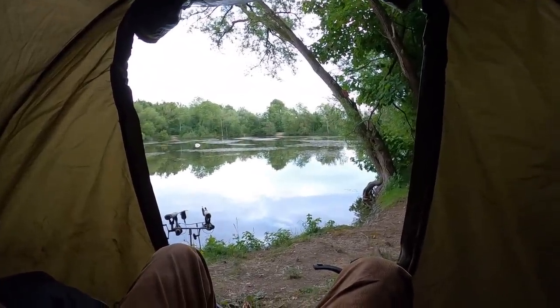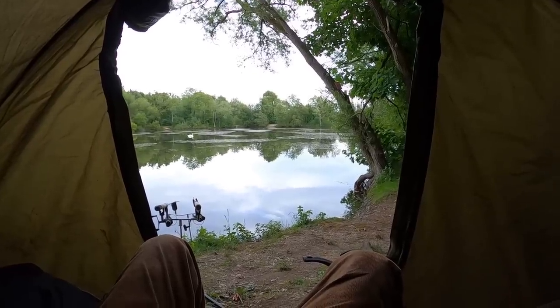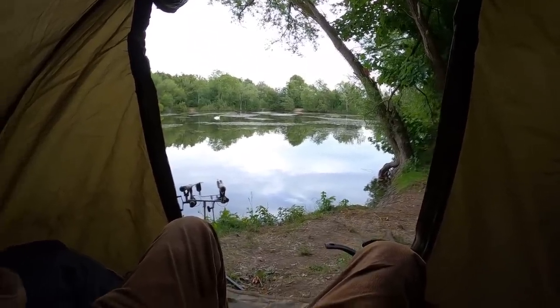Not a bad view. I could be at home working. The phone is off. I've already spoken to the wife. The phone is off.